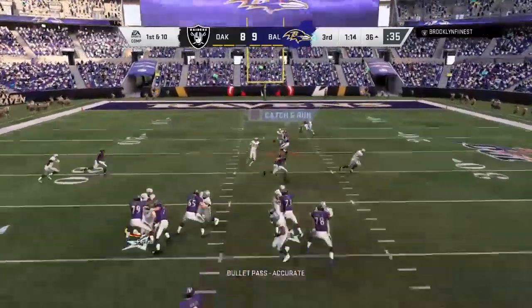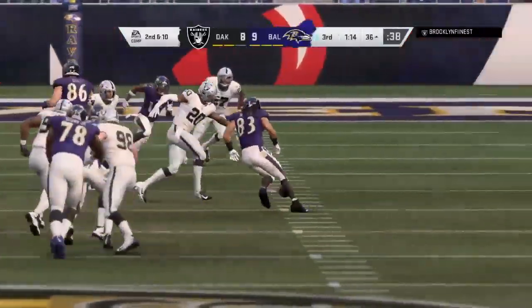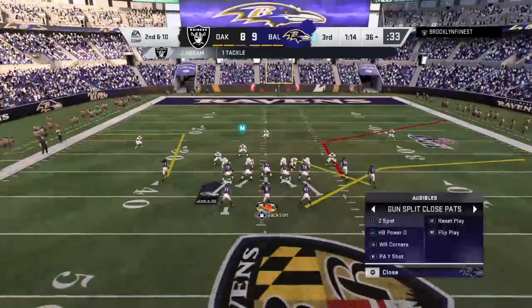From the gun, Jackson. And nowhere to fit that football in. It's knocked away and incomplete. It was Darryl Worley there to knock that one free. They'll try again from the 36 on 2nd and 10.